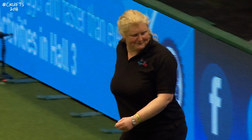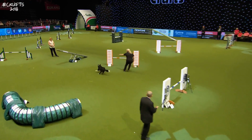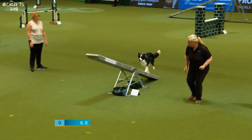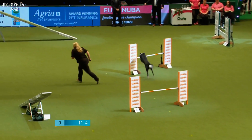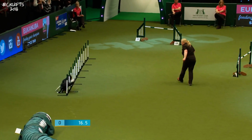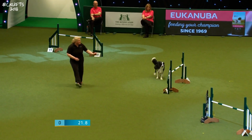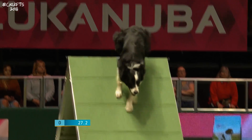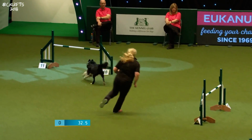Jen Lewis is next to go, with Darley Falls. And already a clear round, laying down the standard. I said they were the best handlers in the country that we're privileged to see this afternoon. And so far, going well for Jen and going well for Darley Falls as well. Very nice round here. Sometimes less is more in agility. You can see she's nice and calm. She's not rushing the dog. Everything's going very smoothly. It's all about tight lines and tight turns.